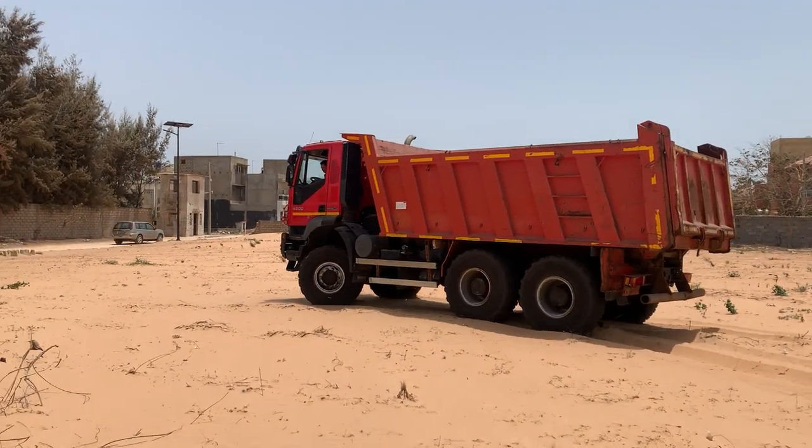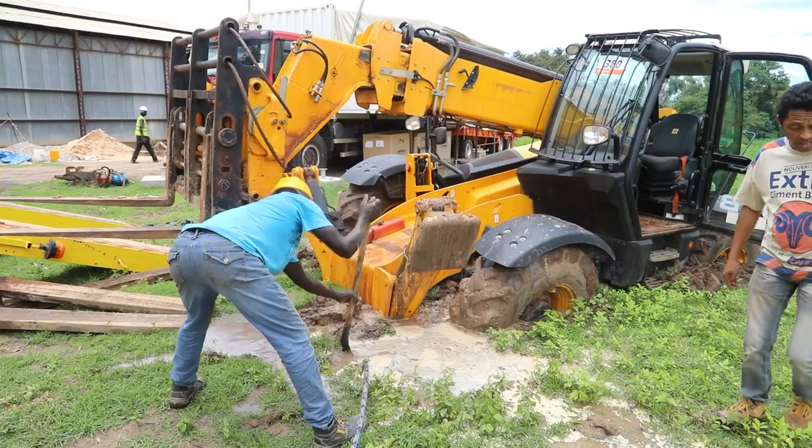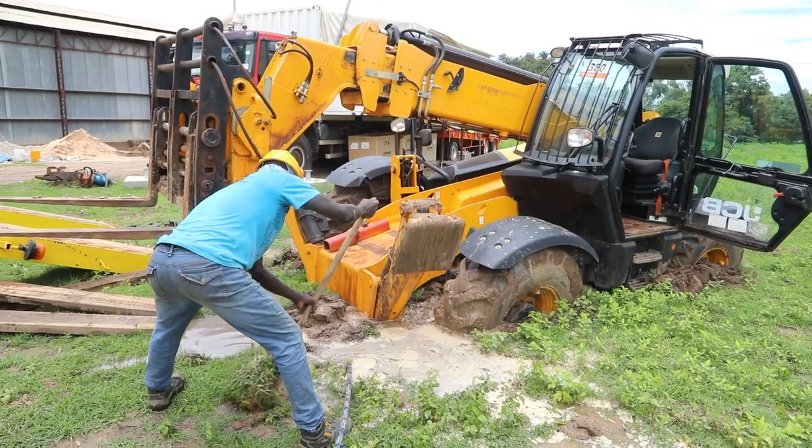We hope that this will be capable of getting us out of the inevitable trouble that will come with off-road driving between remote villages, especially during the rainy season.